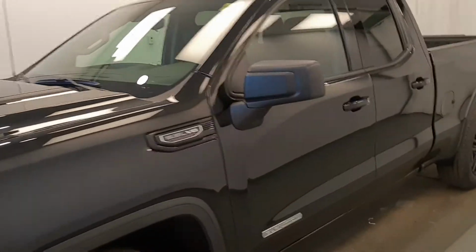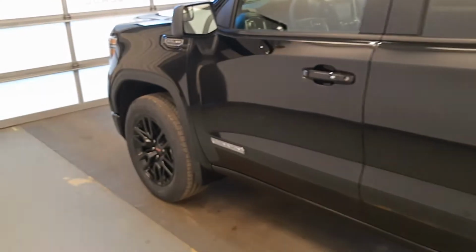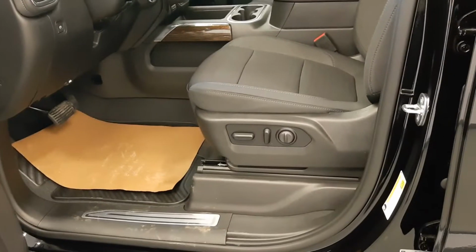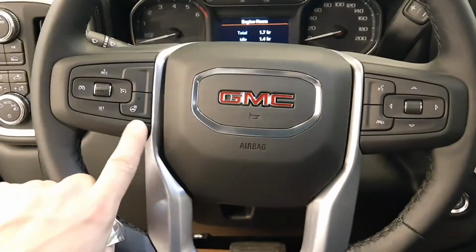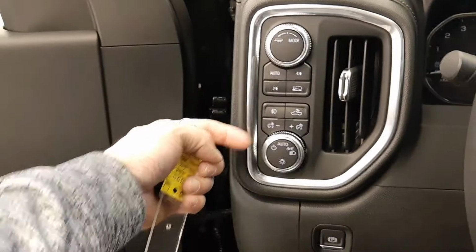Here is some Black Magic, unit 216125, a 2020 GMC 1500 Elevation in Onyx Black. Great looking unit. 5.3 engine, power windows, power door locks, power mirrors, power seat, lumbar support. Steering wheel controls, voice control, personal settings, heated steering wheel. Got your trailering mode, four-wheel drive, and lighting.